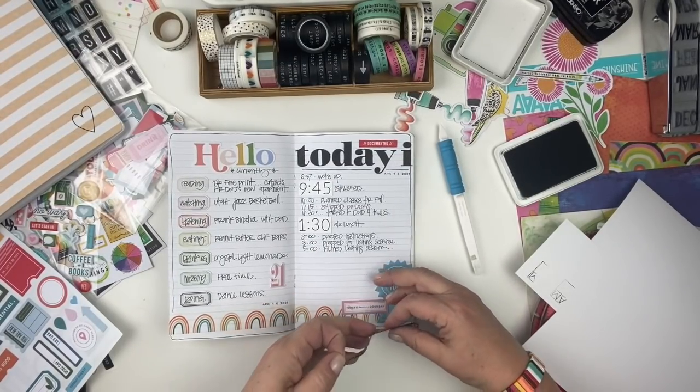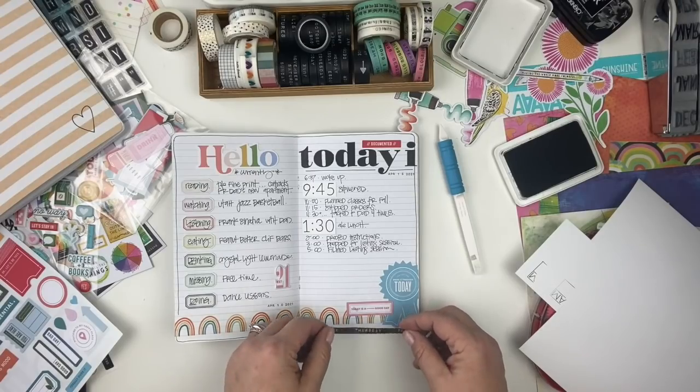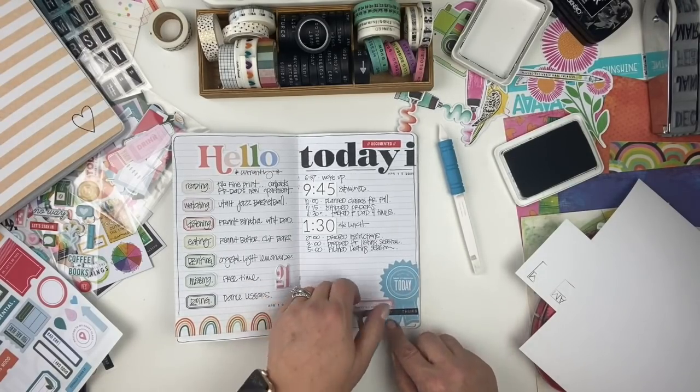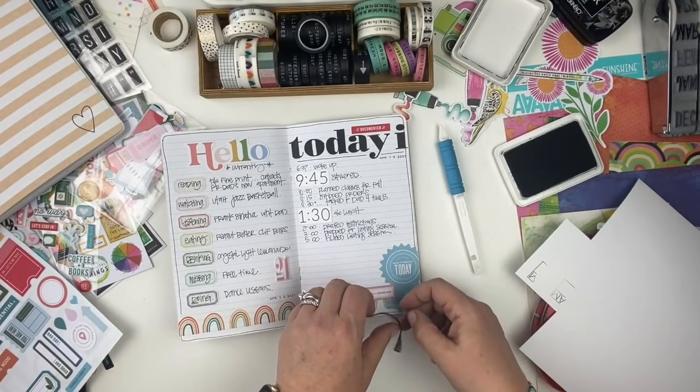Okay, let's pull this down just a little bit. It was a little bit too high for me. Better start with this edge.